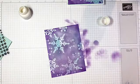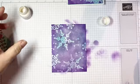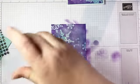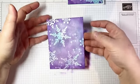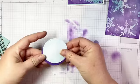There's the inspiration. Okay, and the awesome part about this is when it dries, it's sort of pearlescent and shimmery. It's just gorgeous. All right, so we're going to set that aside for a couple minutes and let the shimmer paint dry. And we're going to stamp our sentiment.